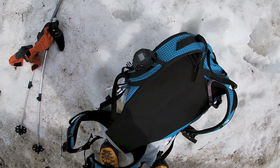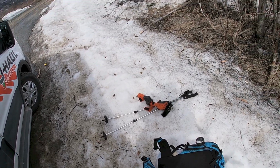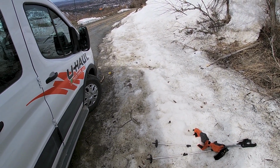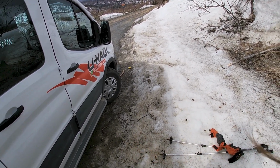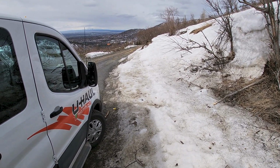Alright, 6:40, which is actually 2:40, so 7 hours on the nose. Hour and 55 minutes to descend back to the van, and 5 hours and 5 minutes up.